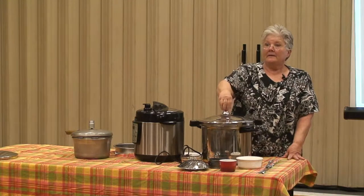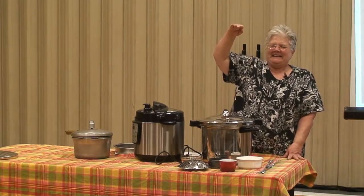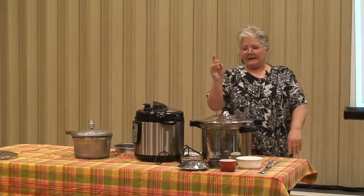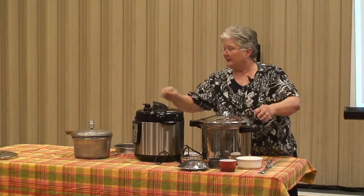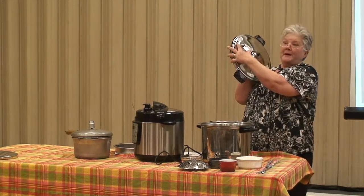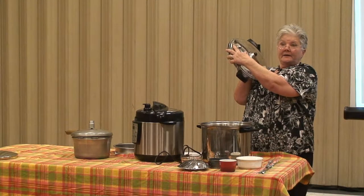Some of the rockers, how do you know when you hit pressure with rockers? Okay. The rockers, if it's going really fast, that's when you start timing. It changes its tone. Yes, it does. And you'll have the little things that will pop up. They'll pop up when the pressure is on.